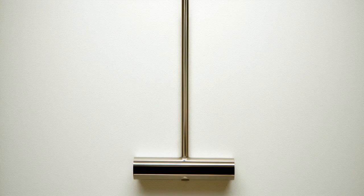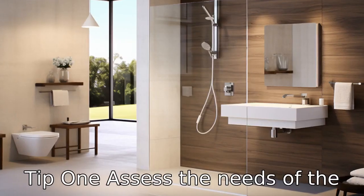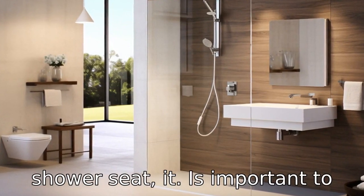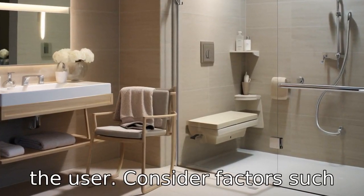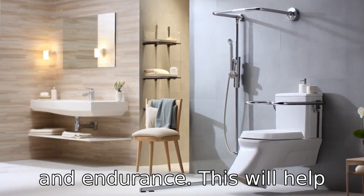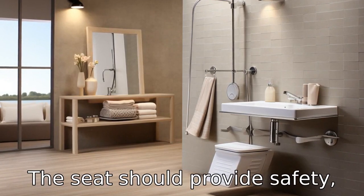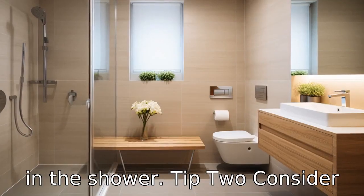And now, let us explore 11 practical tips on shower seat for seniors. Tip 1. Assess the needs of the elderly. Before purchasing a shower seat, it is important to evaluate the physical capabilities and limitations of the user. Consider factors such as strength, balance, mobility, and endurance. This will help you to select a shower seat that is tailored to their needs. The seat should provide safety, comfort, and independence while in the shower.